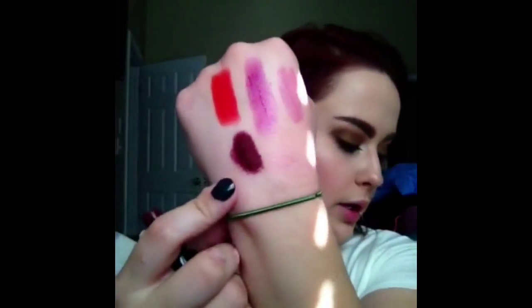Then I have this Wet n Wild lipstick in 918D Cherry Bomb, and it is this very dark burgundy color. It's kind of a red burgundy. But I am going to go ahead and pass this one on because I'm not wild about this formula. I don't really enjoy that formula.